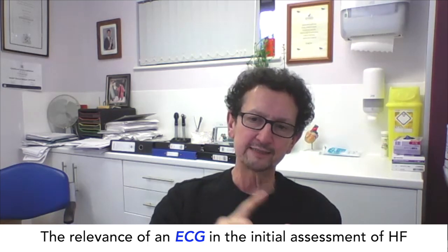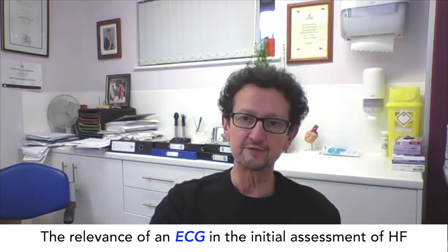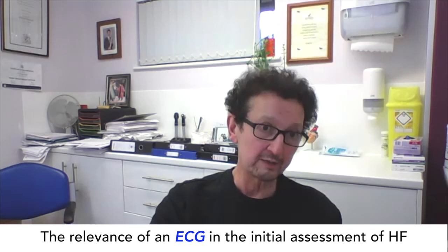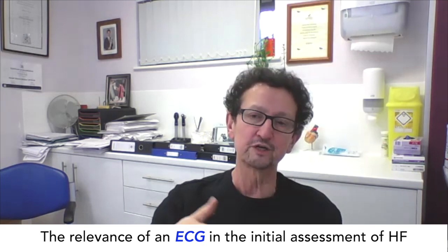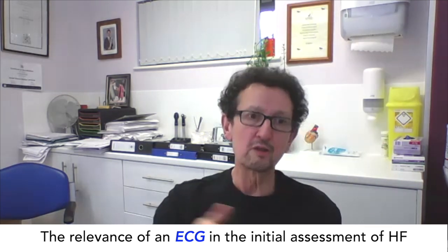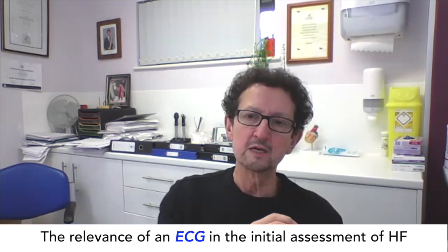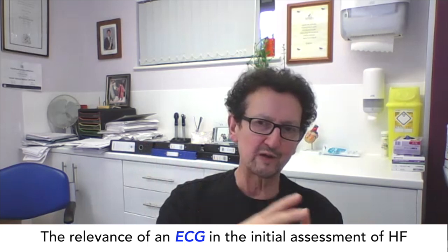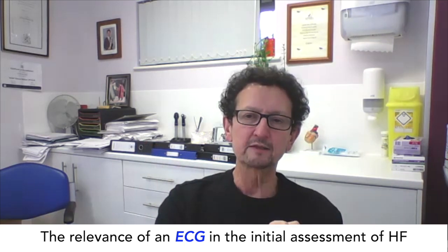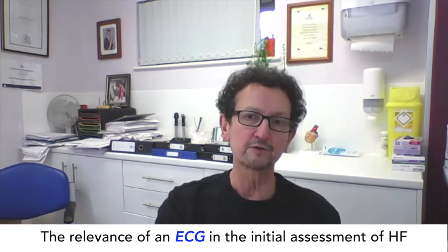But if the patient has atrial fibrillation, if they have left bundle branch block or an intraventricular conduction defect, if they've had an MI before or have ischemic changes with significant T-wave inversion, etc., then they're more likely to have heart failure. So it gives us valuable information. But probably 15, 20 years ago, guidelines used to say, and many people used to say, that if you have a normal ECG, you don't have heart failure.